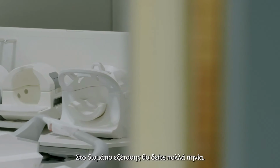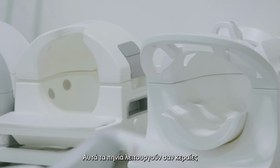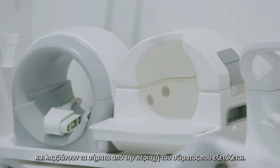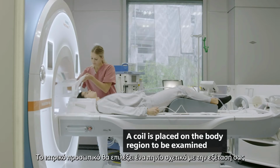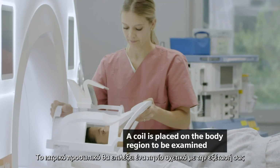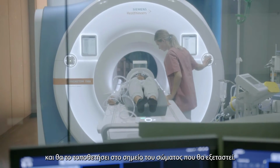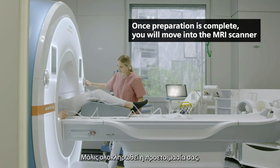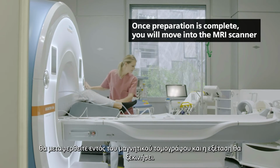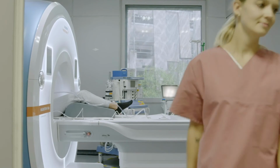In the examination room, you will see various coils. These coils function like an antenna and receive the signals from the body region being examined. The medical staff will select a coil relevant to your examination and place it on the part of the body to be examined. As soon as you have been prepared for the examination, you will be moved into the MRI scanner and the examination can begin.